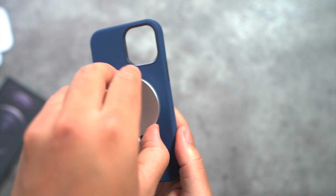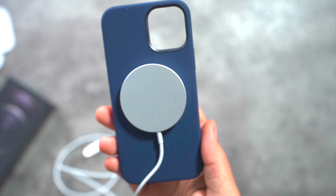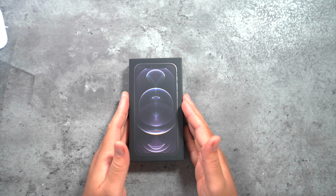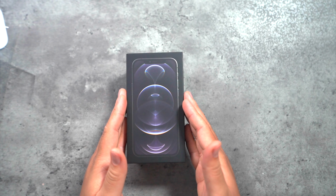Let's see if it works. Oh man, that is a significant difference. You see that? It locks in there pretty good. It looks way different than what it did on the video, right? Yeah, it really snaps to that guy. That makes me feel a little bit better about the wallet too. Now I'm interested in getting the wallet. Let's get into what you actually came here to see. Right into it, the moment we've all been waiting for.